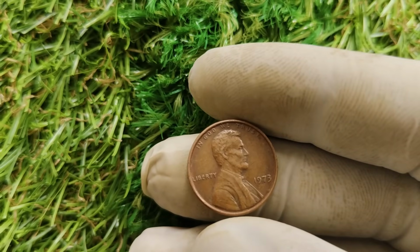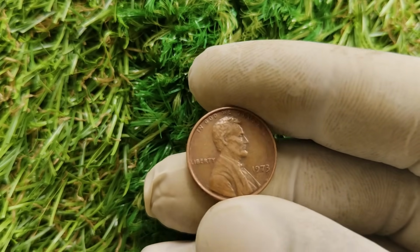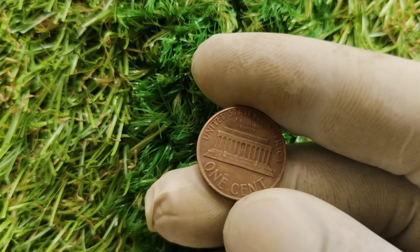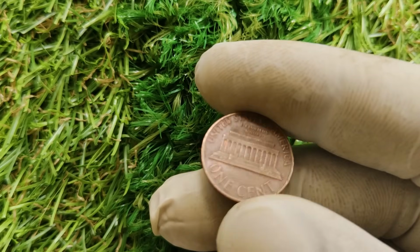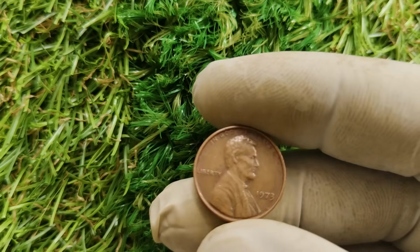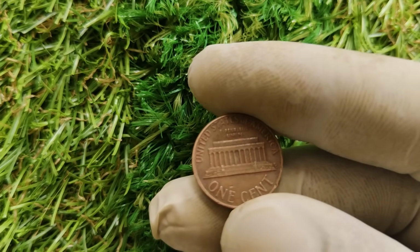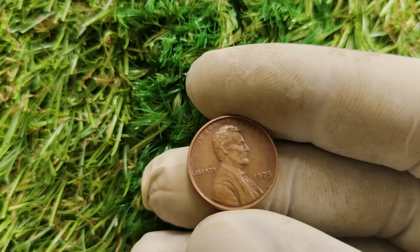1973 was a pivotal year for the Lincoln cent. The U.S. Mint was still producing pennies from a composition of 95% copper and 5% zinc, a formula used for decades. This meant each penny was slightly heavier than today's coins and had a richer, more vibrant reddish-brown tone when freshly minted. However, these copper cents were also prone to oxidation over time, developing shades of brown, or even hints of green if stored improperly. As a result, finding a 1973 no-mint mark penny in flawless condition today is far more difficult than one might imagine.